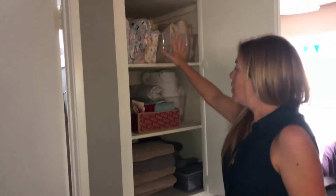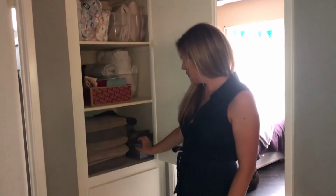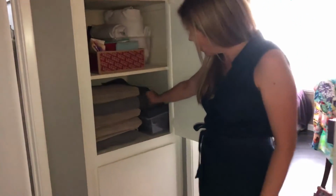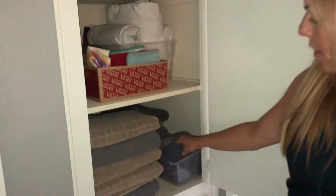So I have 3 bedrooms of sheets in here and all of the towels for the house, and then I put a little bin with all the washcloths. So when the kiddos go to get into the shower, they grab a washcloth and they head out.